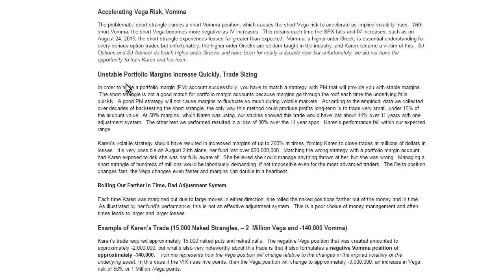Another problem with this short strangle is the margins are extremely unstable. As I just explained, with one fast move down, your margins can go up double, while simultaneously your account value drops, and then they meet and cross, and you get a margin call or a serious account liquidation. If you search the web, you'll find that your broker is not so friendly when it comes to liquidations, and they destroy your account.